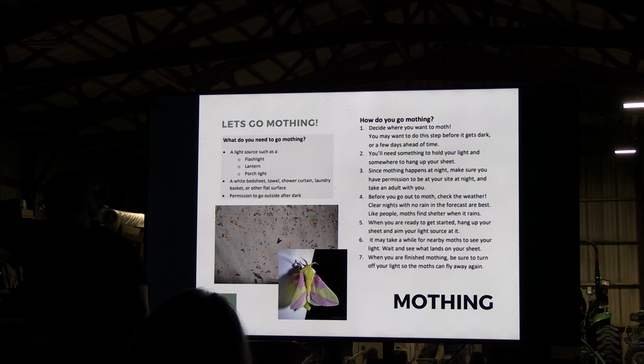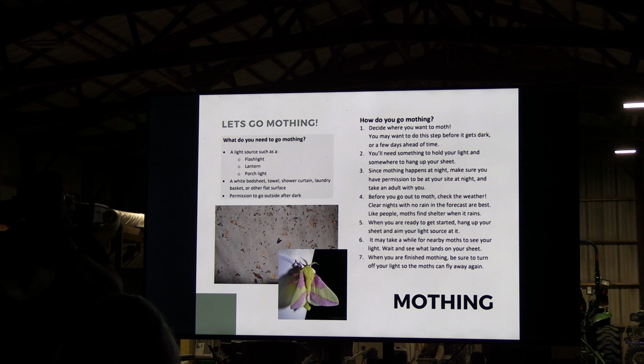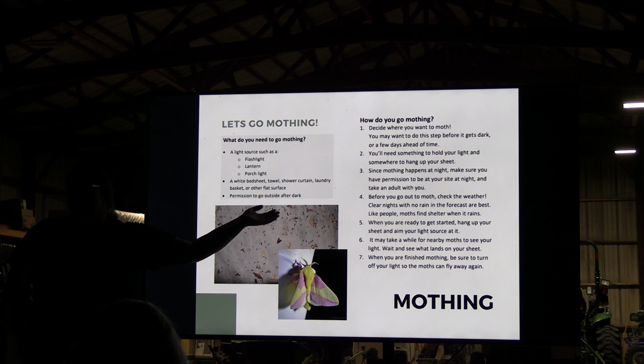I do have some nets, so we'll be using some nets. Hopefully, maybe you brought a flashlight, maybe you didn't, but maybe we could use our phone lights to look on the different flowers and things. I have a few flashlights, but we are going to do that. But you also need permission to go outside after dark. Do you guys have permission? Mm-hmm. All right, I think we do.